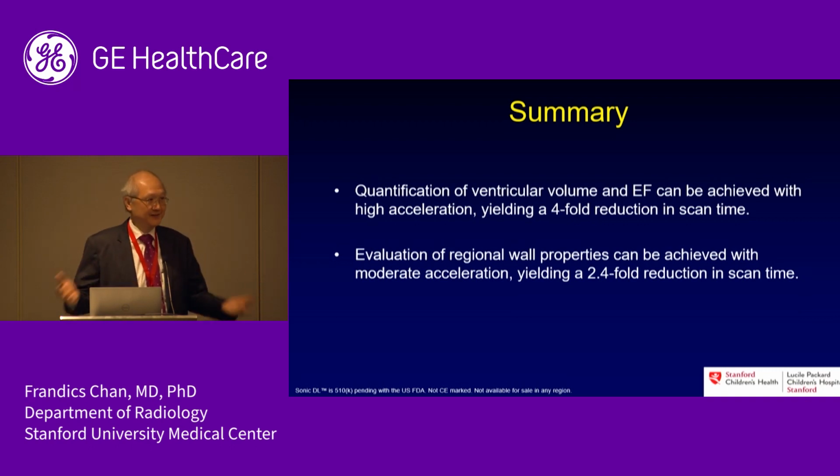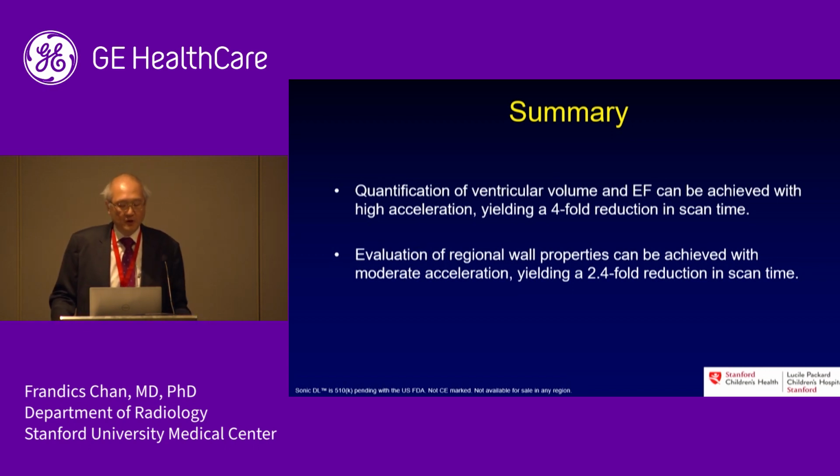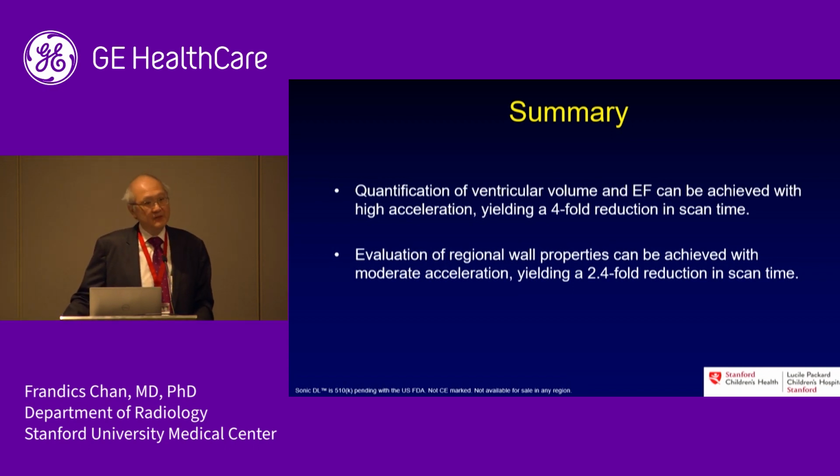So we just divide it up. And guess what? It's 4 times faster than, let's say, a 2x ASSET. And for the evaluation of regional wall motion, if we keep it at 3RR, we still get a 2.4-fold reduction in scan time. So something that took 10 minutes before, now you can confidently do in 2. That's a lot of gain, actually.